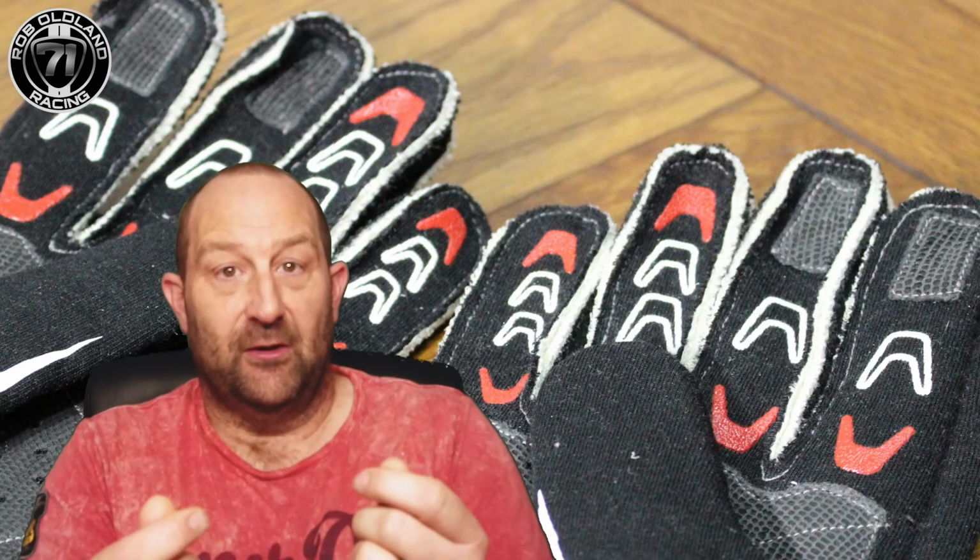Next up, let's take a look at race gloves. Again, this is an area where I did spend considerably more than the budget entry level price. You can get gloves that meet the FIA standard for around £60. I opted for gloves that were £140. So why? For me, this really was one thing: it's feel.